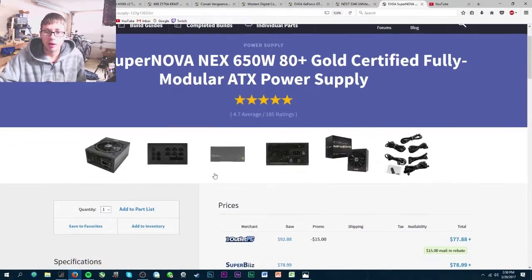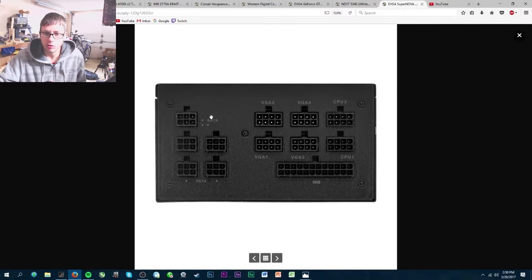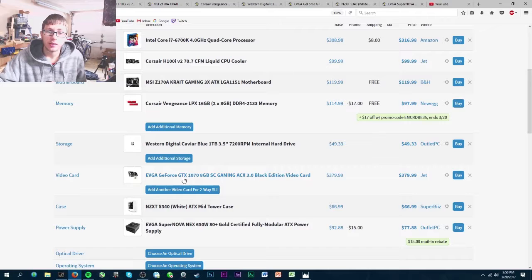Moving on to the power supply. This is, I think, the power supply I actually have, I'm not sure. It's an EVGA Supernova NEX 650 watt. That's going to be plenty for this computer probably. It's fully modular, so you can plug everything in, or just leave out whatever you don't need. So it's really good. And yeah, anyways, there are the parts.